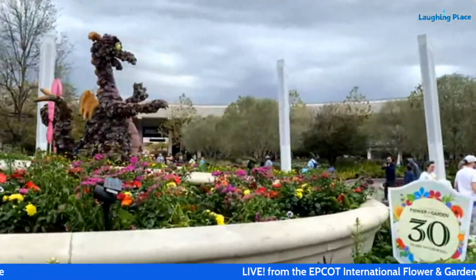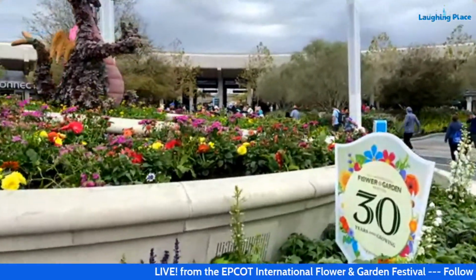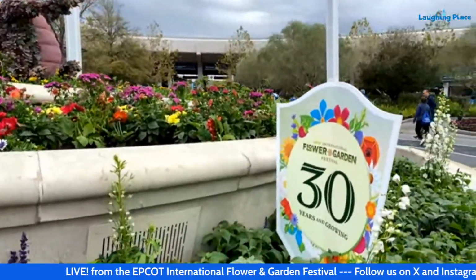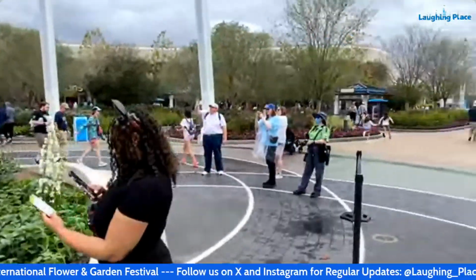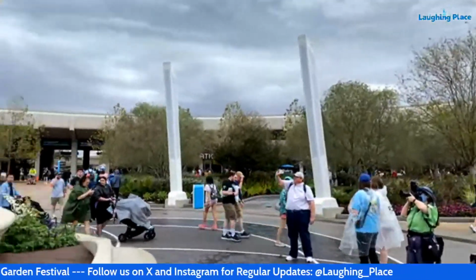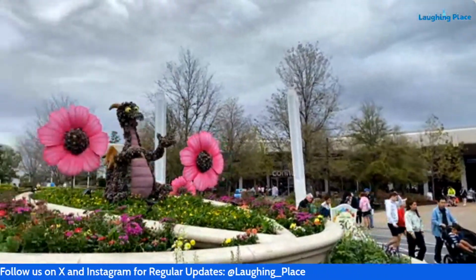And it is the 30th anniversary of Flower and Garden. So maybe not all of the popcorn buckets, but a good deal of them have this little garden pick, giant garden pick, mentioning the 30th anniversary.